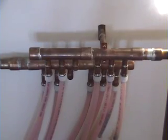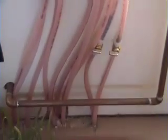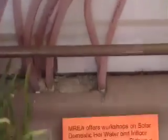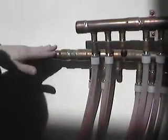Architecture, easily overlooked but highly important to comfort and energy efficiency, is demonstrated here on a back wall. It is a visible manifold to this room's in-floor hydronic heating system. You can actually see fluid circulating inside the opaque plastic tubes that feed the floor solar heat.